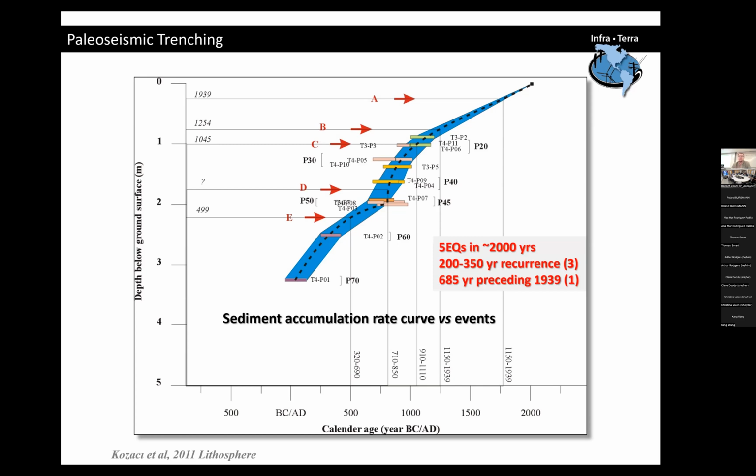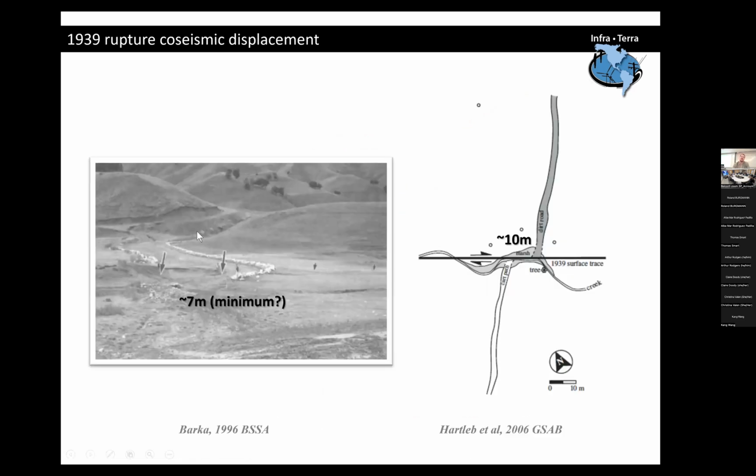And this is just to reiterate that point I just made. So I could measure an offset road for his '96 paper, and it was about 7 meters offset for the 1939 earthquake. But then when I talked to him after the '99 earthquake, he said, well, those displacement measurements may be minimum because he was measuring right at the fault. He was not really accounting for the far field deformation. It's not that far, but still, no far field deformation at all.